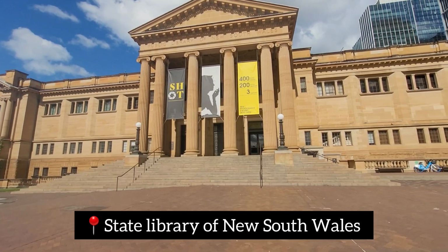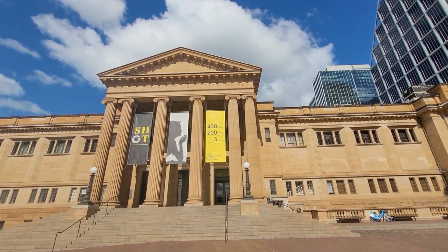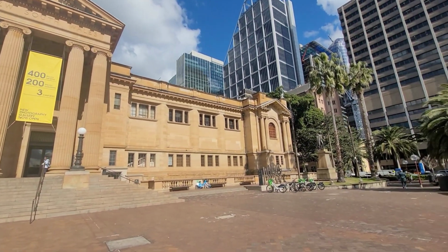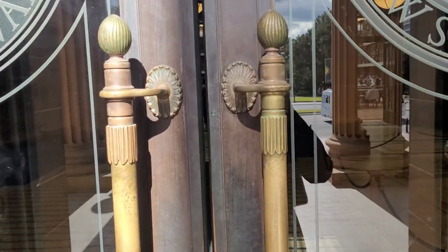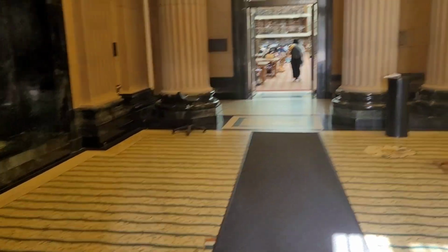This library is the oldest library of Australia. It's the oldest public library, which is absolutely free of cost, and I love how well maintained this is. I managed to take a few clips inside of the library, so here it is.